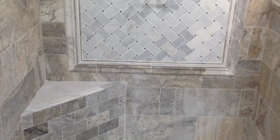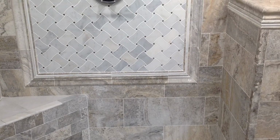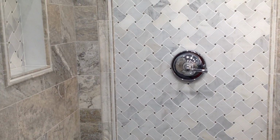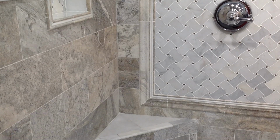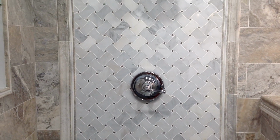Thinking that even though this has gold taupe colors blended into the tiles, something like this color could work as long as you have gray accent tiles.